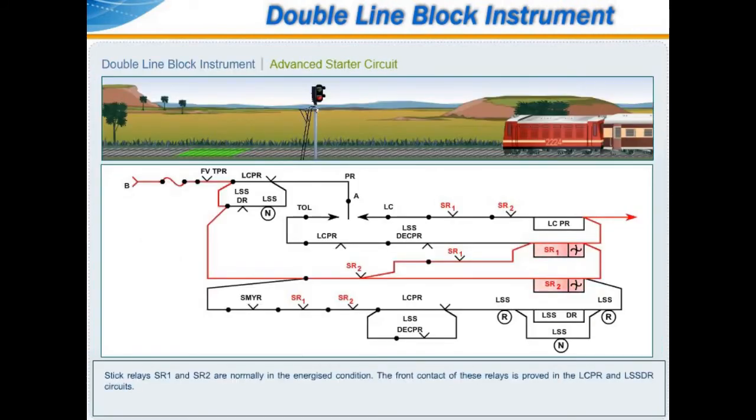Relays SR1 and SR2 are normally in the energized condition. The front contact of these relays is provided in the LCPR and LSSDR circuits. When line clear is granted from station B by operating the commutator to line clear position, the PR is operated to make line clear contact at station A so as to complete the LCPR circuit. Now, when the LCPR front contact is made and the lever of LSS is reversed through the lever reverse band, the green aspect control relay LSSDR picks up.